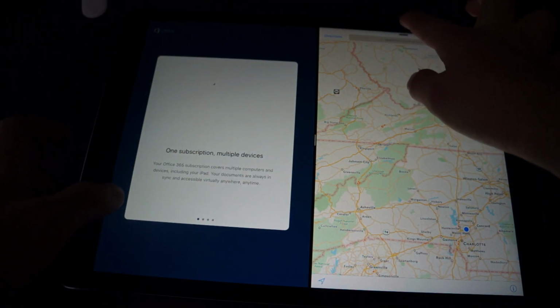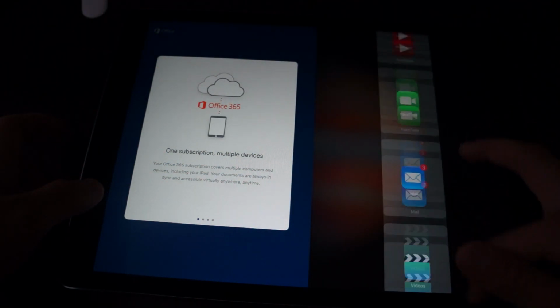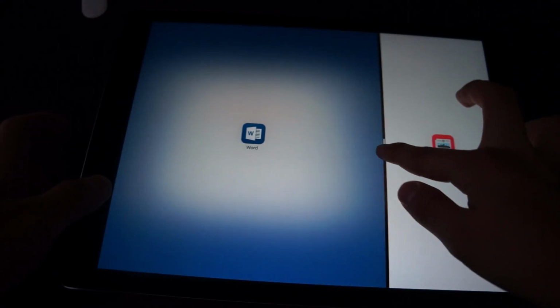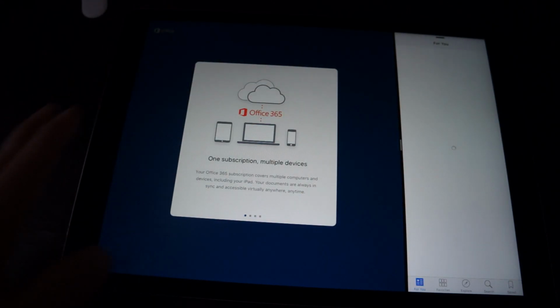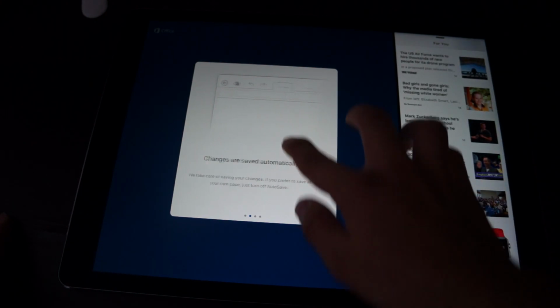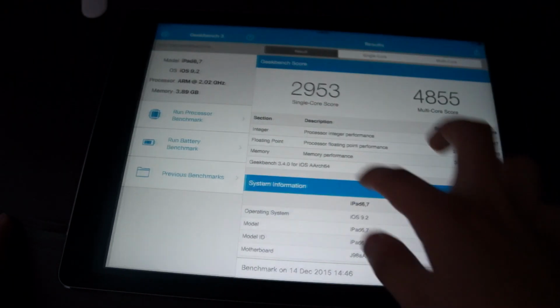Like Apple states, it can replace a laptop, but for some users, it cannot. But again, whatever you throw at this iPad, there is no stutter. I couldn't even find anything that would slow it down. Everything that is on the App Store would just run perfectly fine on this iPad.